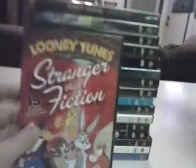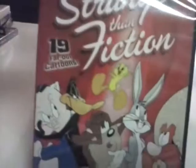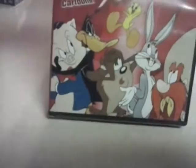And you can tell I do because I picked up not only this, but today I was there and I had to grab Stranger Than Fiction, Looney Tunes, 19 far out cartoons. Every one of these cartoons has to do with something paranormal, like you can see Dracula there. They even have an El Chupacabra episode, Tex Support, Planet of the Taz, 3 different episodes on that. I mean, the names of these, everything here is sci-fi oriented or something like that. And I thought it was really cool. Stranger Than Fiction, just a compilation of 19 far out cartoons. You got Daffy and Tweety and Porky and Taz, Sylvester.